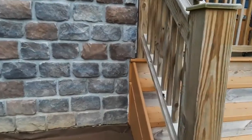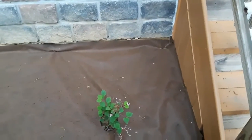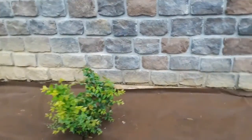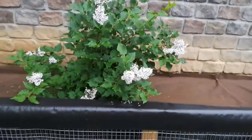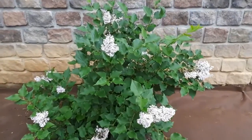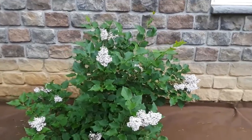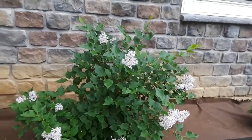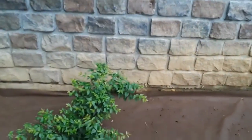We finally got our little lilac bush planted in the front bed, and it has already bloomed. It had a nice little spray on the top of it. And then that's the abelia. And then this is my lilac in the center, and that's coming along very nice. It has really filled out since last year. And then here's another abelia. I've showed you that before, I think.